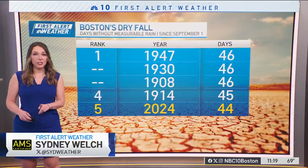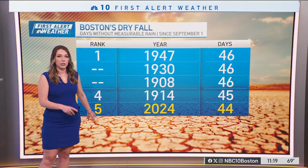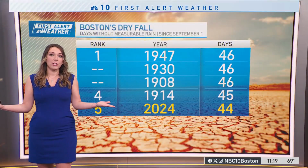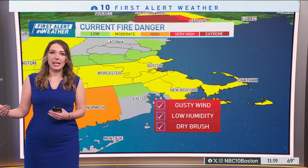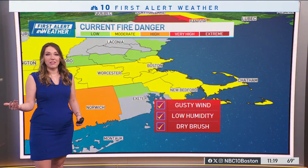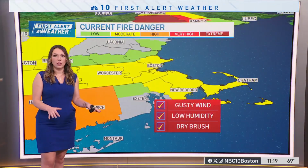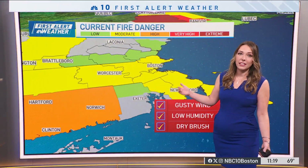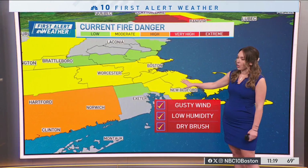As far as fall is concerned, we are at the 5th driest fall on record so far to date. It's been very dry. We can't deny that. We didn't see rain for about a 29-day stretch, and now those dry conditions continue even on the 10-day forecast. So there is fire danger. This paired with the winds, those are the two things that you keep an eye out for, plus all the leaves on the ground.